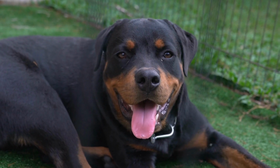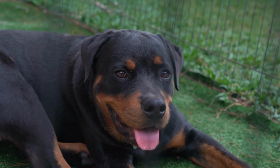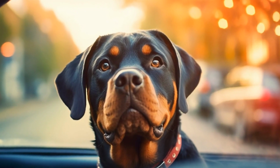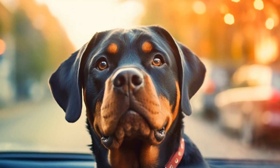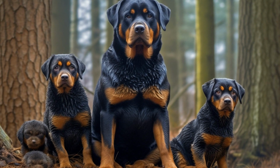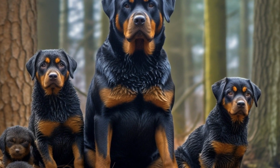Rottweilers are highly intelligent and can quickly understand and learn the connection between the click and the reward. They are eager to please their owners and are motivated by food rewards, making them ideal candidates for clicker training. For these dogs, the clicker becomes a powerful tool for communication and learning.